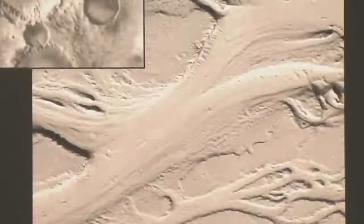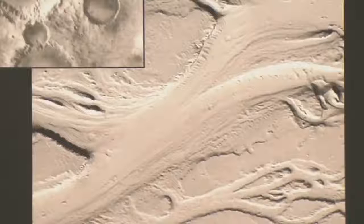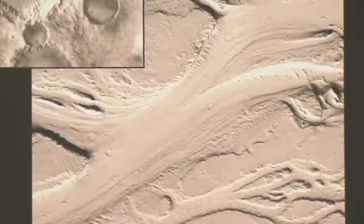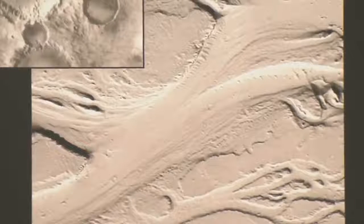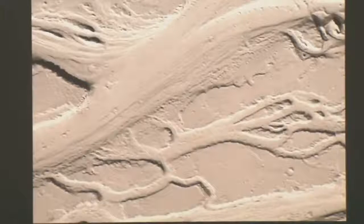A little later in the history, somewhat younger features get even more dramatic. So these are actually channels, catastrophic flood channels. So these channels here are maybe several hundred feet across, a quarter mile, third of a mile wide. These channels can be 50 miles wide, 100 miles wide, giant swaths of Mars where just huge amounts of water flowed across the surface, probably in catastrophic flows, not over and over again, but just a huge flood. But there's a lot of these. And so something dramatic happened at that point in Mars history.